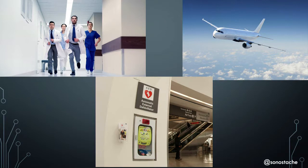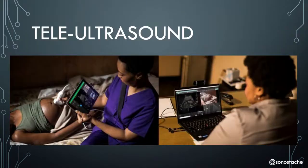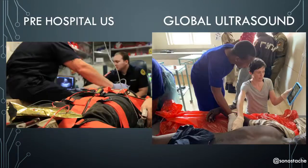So there'll be a device in there, and I think in all the airports and things like that, probably right next to your defibrillator, there will probably be a device pretty soon. The vendors are getting pretty savvy, right? They're integrating software where you can do tele-ultrasound, where you can connect the novices to the experts to provide real-time advice for patient care.